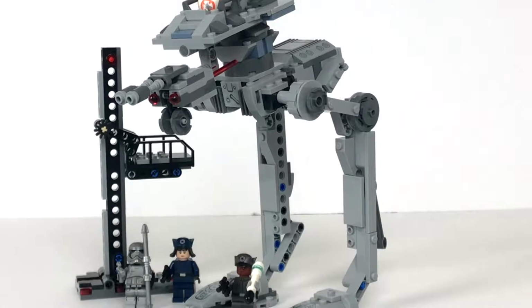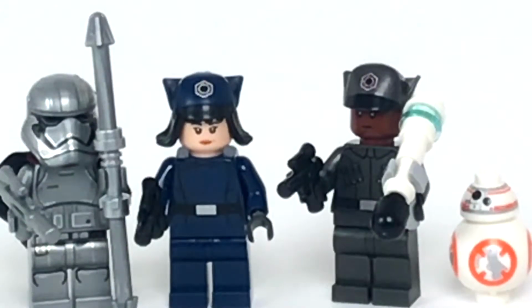So basically, you get a half-built AT-ST and 3 great minifigures for $40. I'll talk more about the whole overall feeling of the set at the end. Right now, let's just check out the minifigures and then we'll take a look at some of the build. Okay, so here's our 3 minifigures and our droid.